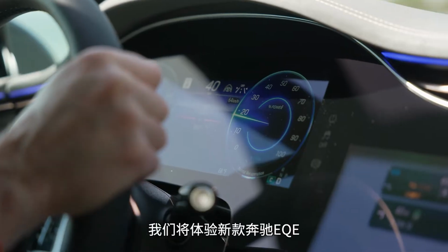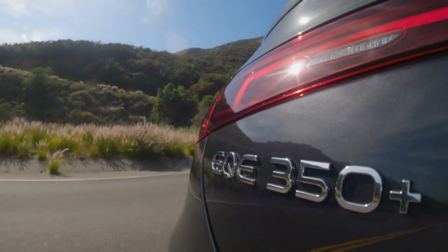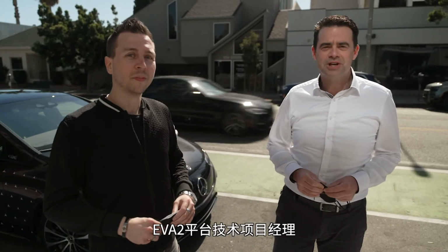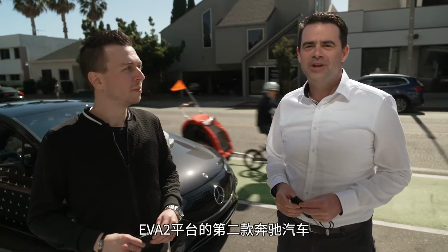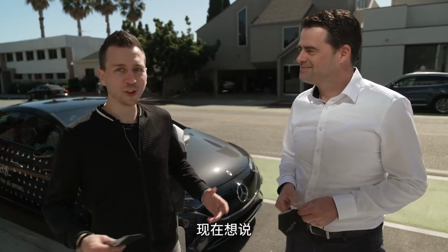Next up, we get to go on a ride along in the new Mercedes EQE. With me is Holger. Holger, maybe you'd introduce yourself to your viewers. Yeah, hello, my name is Holger Hensmann. I'm the technical project manager for the EVA 2 platform, and today we'll show you the EQE, our second vehicle on the EVA 2 platform for Mercedes-Benz. Holger will be driving, I'm on the passenger seat, and I'd say, let's go. Let's go.